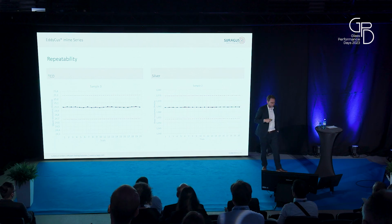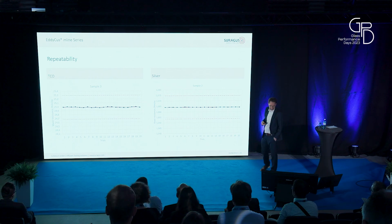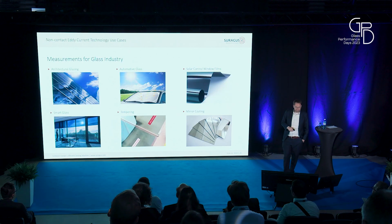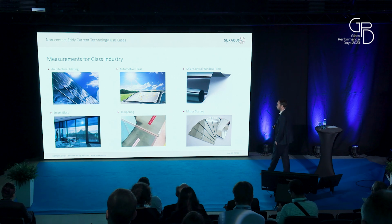Of course, there can also be challenges like temperature variations and so on, and these need to be addressed by certain measures. Long-term stability is also very important. But now let's talk about the applications.